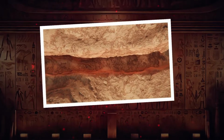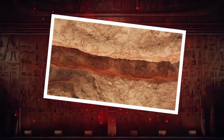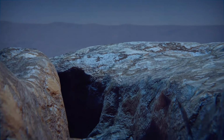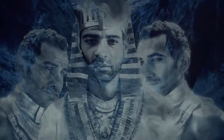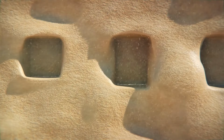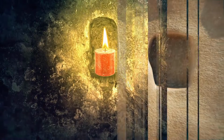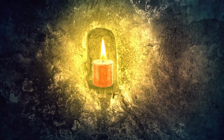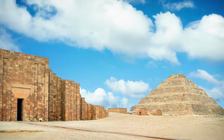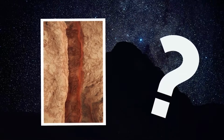Another theory suggests that the dry moat had some kind of spiritual significance. Maybe it was a sacred place, where souls of nobles gathered to serve the late king in the afterlife. There are even niches in the walls that work as a hint at this spiritual function. But most researchers believe that this purpose likely developed much later, long after the complex was built for Djoser. So what was the moat really designed for?